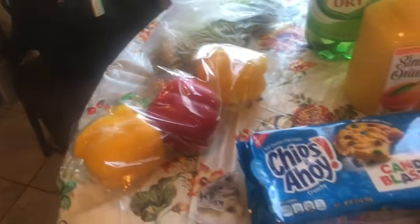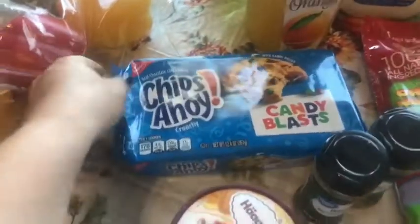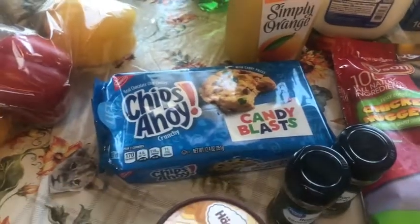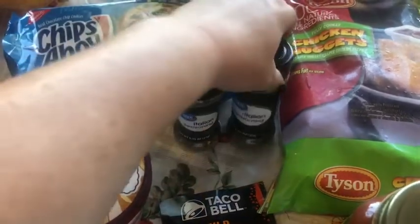You know, I got to get my bell pepper every time. Love my bell pepper. I eat it with my salad. I could eat it by itself. It's so good. I got my girls more of these Chips Ahoy cookies because they love them. They ate them in like 1 or 2 days. I got 2 of these Great Value Italian seasonings.